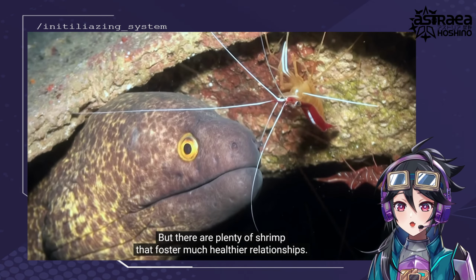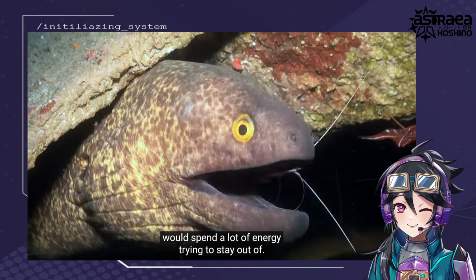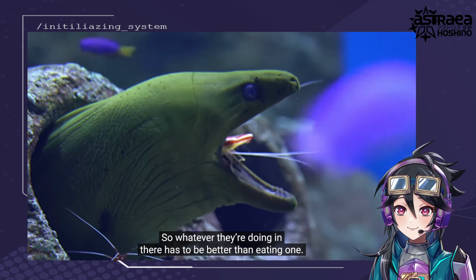But there are plenty of shrimp that foster much healthier relationships. Right here is Lismata emboinensis. It's one of a number of species referred to as cleaner shrimp. And you can see that it's comfortable getting into a hole that many creatures would spend a lot of energy trying to stay out of. Now, it's known that shrimp are delicious, so whatever they're doing in there has to be better than eating one.